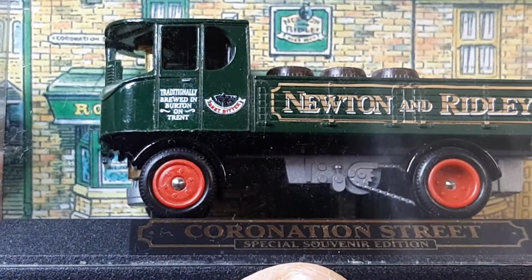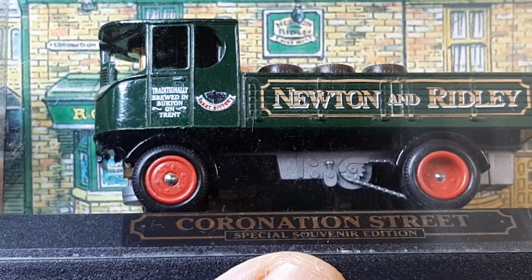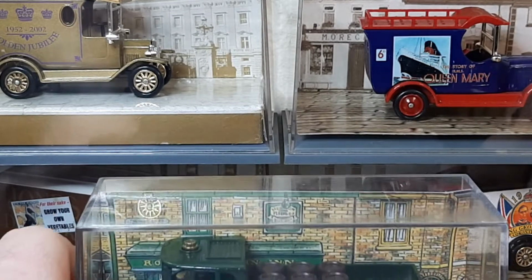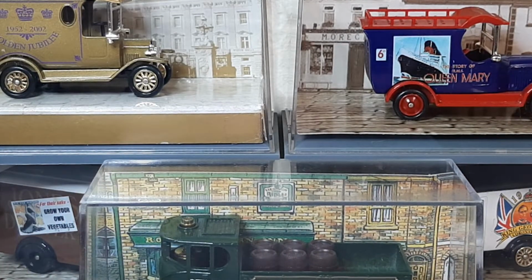Well, Burton is in the Midlands, near Derby, the city of Derby, and it's still home to most of the beer production in England. I do believe the Coors Light factory is there as well. So it's American beer brewed under license.